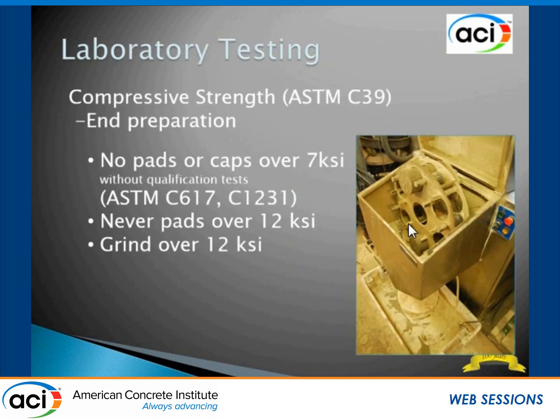For compressive strength and preparation, we're generally grinding any of the high strength, especially the high modulus. You aren't allowed to use pads or caps over 7,000 unless you do some qualifications. And even then, you're never allowed to use them. And this is the kicker for specified over 12,000. Just to throw open a can of worms, there's a little bit of argument at ASTM right now about that part of the specification. It allows you to test on pads for 12,000 specified concrete.